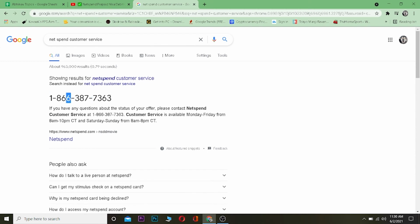And if you want to talk through a text message to NetSpend's customer service, then basically you need to download the NetSpend app from your Play Store or App Store, and then from there you can go to settings, and in settings you can go to help and contact them. So that's basically how you can contact NetSpend's customer service.